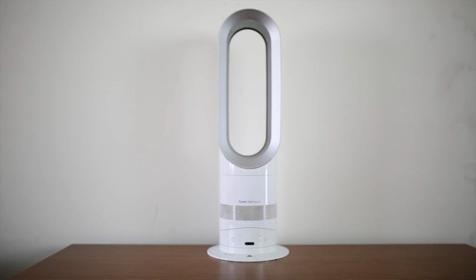The next item is my Dyson Hot and Cool. Now, this item is a little bit of a splurge item. However, if you live in any sort of apartment or you're renting a space, not always do you get a heater. I'm lucky enough to have a heater in my apartment, but sometimes it breaks, like it did last week, and I was able to use this.